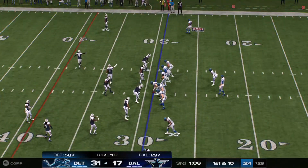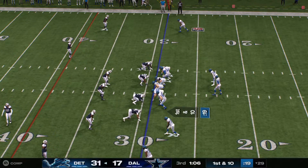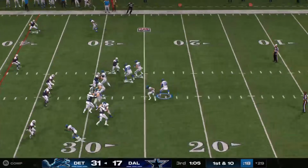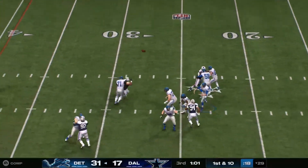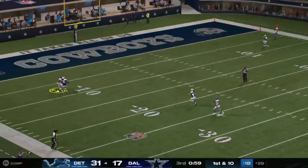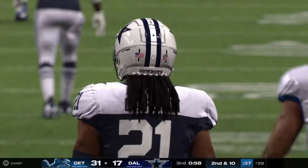The Lions offense ready to kick off their next drive. Their lead down to 2 scores after the touchdown a moment ago as they start with a 1st and 10. He's airing it out for Williams. And it's knocked away and incomplete.